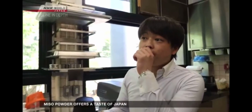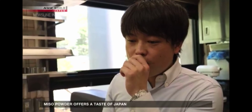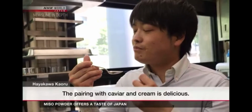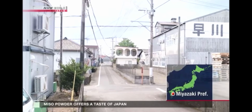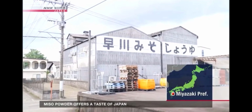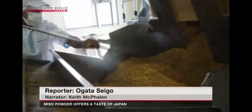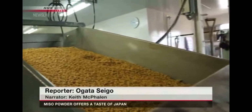Hayakawa Kaoru is a seventh-generation director of a family company that makes fermented food products such as miso and soy sauce. His family's company in Western Japan has been running for more than 130 years. The firm's artisans make miso using locally grown soybeans and traditional methods.